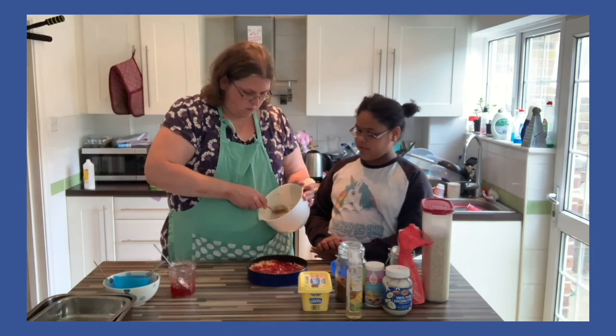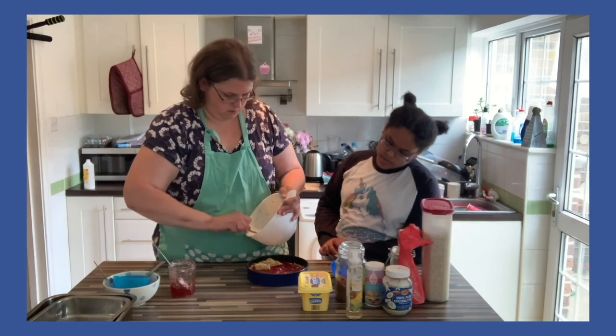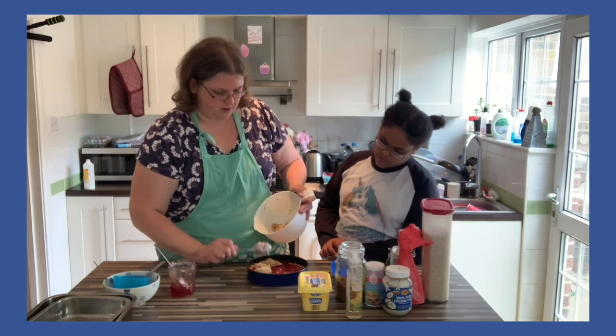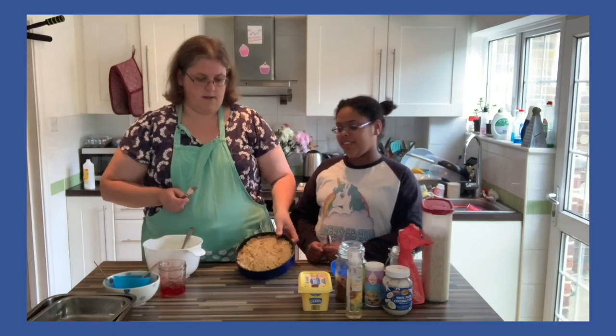Right, I'm gonna go for dropping little balls of this on the top. And then I think it'll be easier to spread it out. There we go. It's ready for the oven.